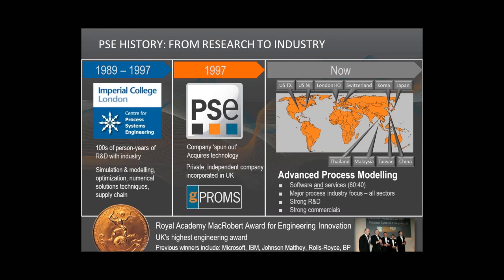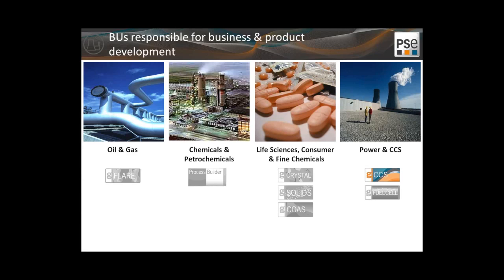Since then, we have experienced substantial growth, achieving a global presence. Our business is split in software, roughly 60% of our revenue, and engineering services. While we have a focus on the process industries, the flexibility of our platform means we have quite a number of applications in sectors considered non-traditional ground for process modeling. In the last 5 years, we have focused our effort in 4 sectors, namely oil and gas, chemicals and petrochemicals, life sciences, and power and CCS. We deliver specialist engineering software and services for these sectors, all based on our gPROMS platform. On the power and CCS side, we offer 2 products, gFuelCell and gCCS, the latter being the result of a collaborative project funded by the UK's Energy Technologies Institute.